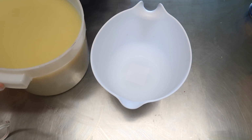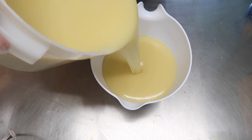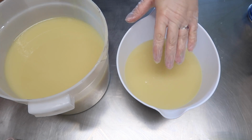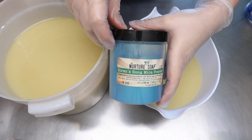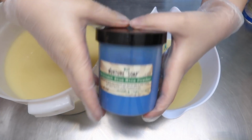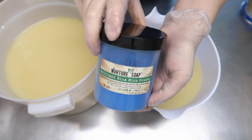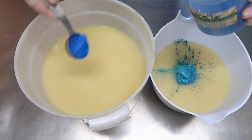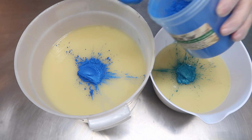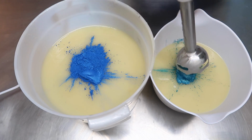This is not going to be an equal split because what I'm doing is mixing up two different blue colors. We're basing this soap off of the actual Blue Hawaiian drink. So into the smaller container, I'm going to be adding some Siren's Song Mica from Nurture Soap. And into the large container, I'm going to be adding some Brilliant Blue Mica. This is my favorite blue of all time. Brilliant Blue does a really good job of creating a pigmented soap that doesn't bleed and doesn't fade over time. So now let's blend up the colors.